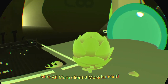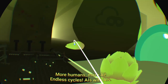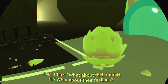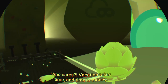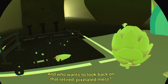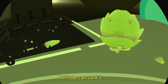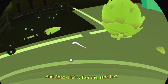More AI, more clients, more humans, more AI. Endless cycles. AIs with AIs. Then Chaz, what about their morale, sir? What about their feelings? Who cares? Vacation takes time and time is money. And who wants to look back on that retired, pixelated mess? Chat rooms, escapes, respite, social. Latitude can suck it. And Chaz, he's after me, isn't he?